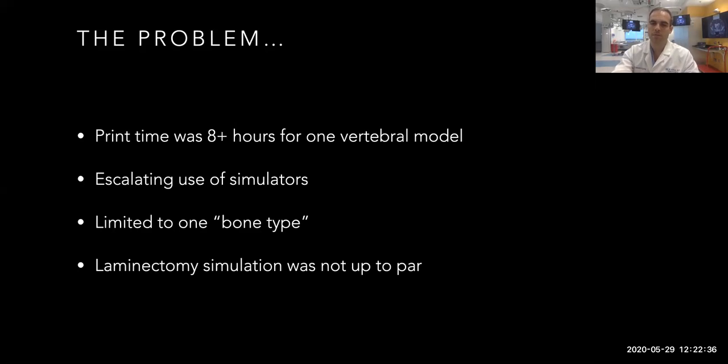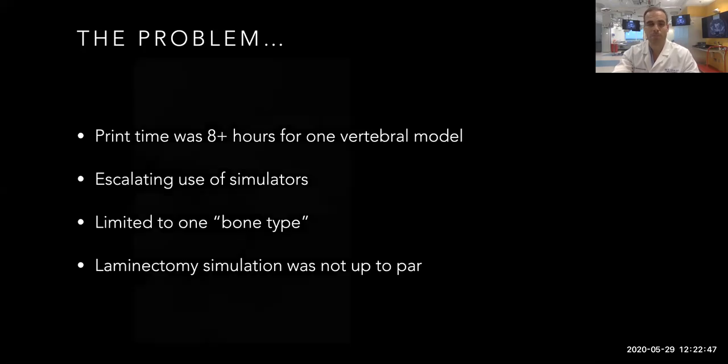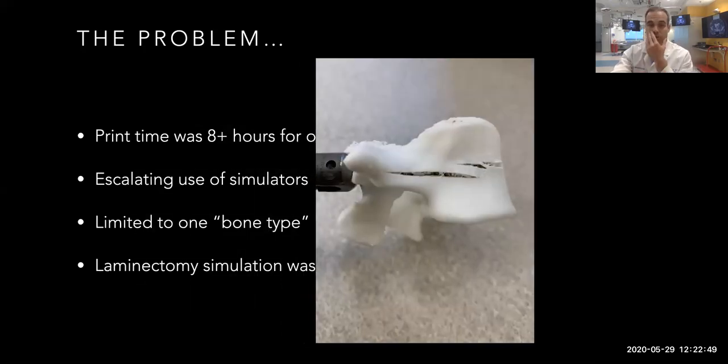And the laminectomy simulation, anytime we drilled the bone, it really wasn't that great. You could see those honeycombs. It didn't really look like bone or feel like bone when they were wanting to drill it and practice those techniques as well. And this is really interesting, actually.